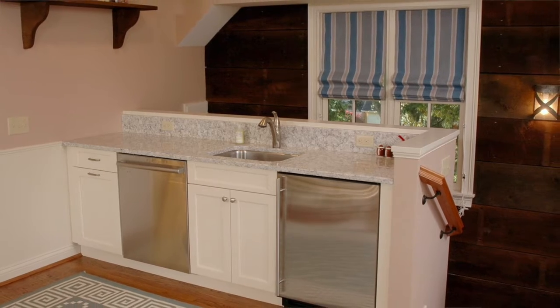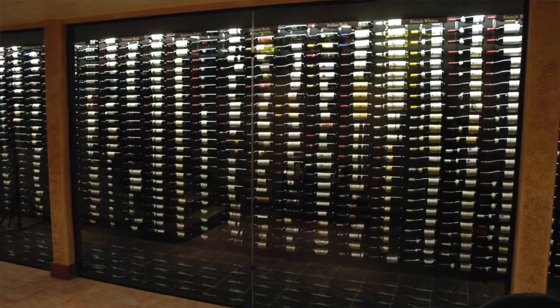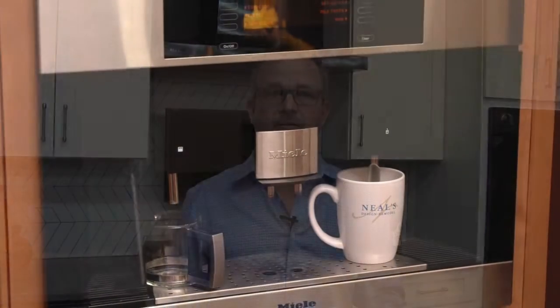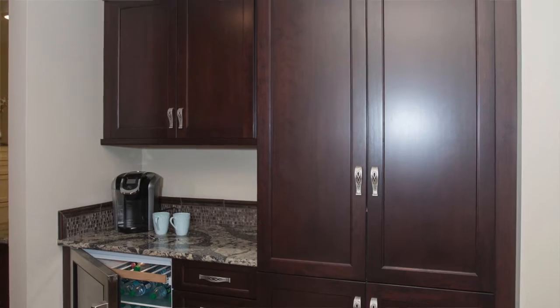There are products such as ice machines, bar refrigerators, wine chillers, and wine preservation units. There are combination units of cooling mostly, but we have placed warming ovens into master bedrooms. We've put coffee machines and coffee services into master bedrooms.